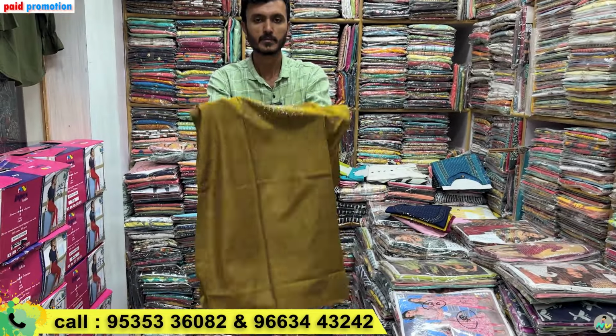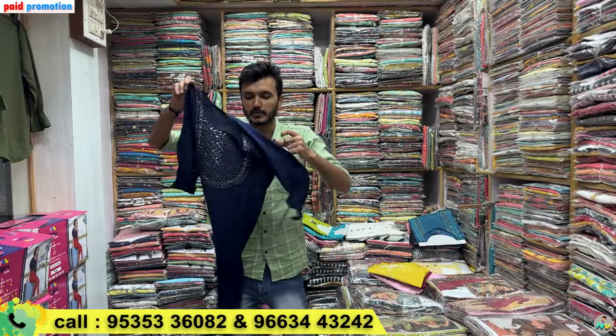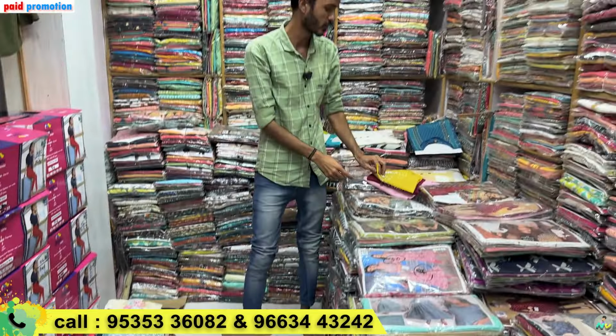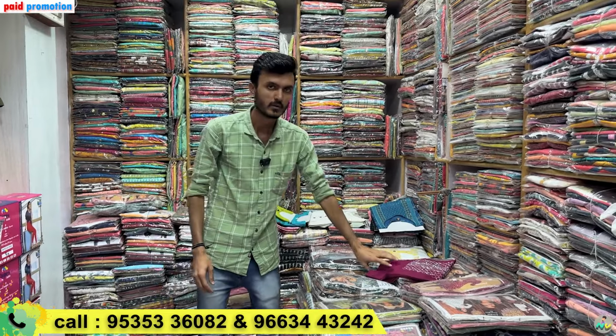Super. Nice. 110 rupees. Look, the pattern is a rock item. This is 110 then? 110. The 4-4 colors available, all item. Look, the collar item. This is 110? 110. Okay. But I'm getting only wholesale.